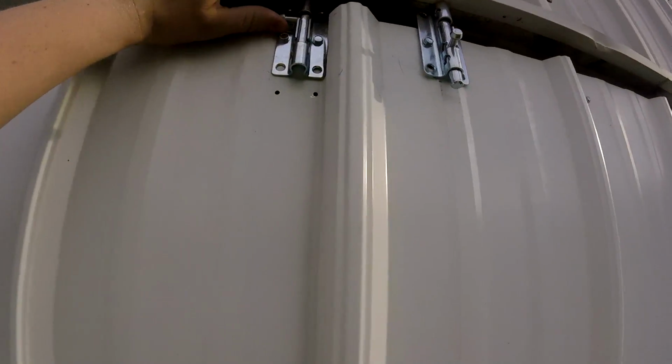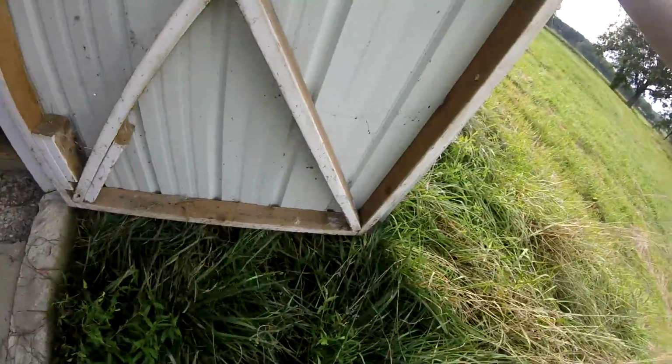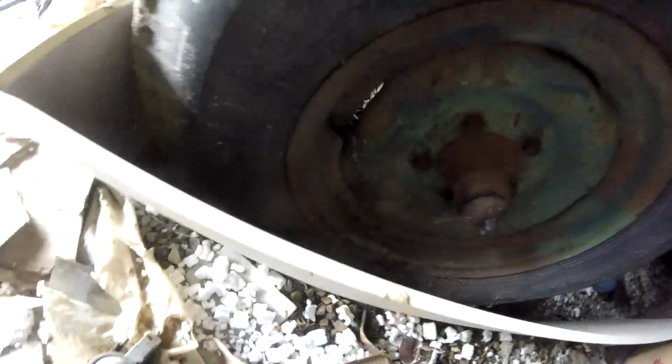These new locks are stiff. Look how stiff these are. The main purpose I'm coming in here for is to search that wagon for a CB. Okay, so this wagon is probably more than 100 years old, and the tires don't look deflated. We're gonna see if tires as old as these still have air in them.